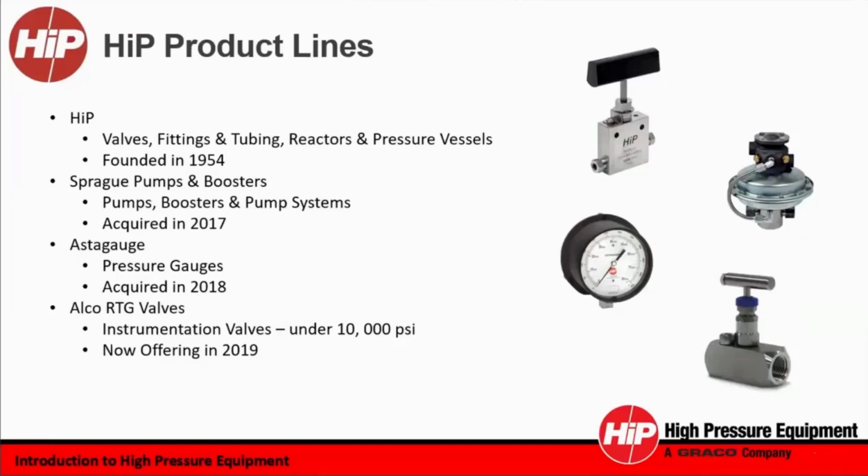In 2017, we acquired the Sprague pump and booster product line from Curtiss-Wright. Operations were moved from Brecksville, Ohio, to our Erie, Pennsylvania location. The Sprague line includes pumps, gas boosters, and complete pump systems.